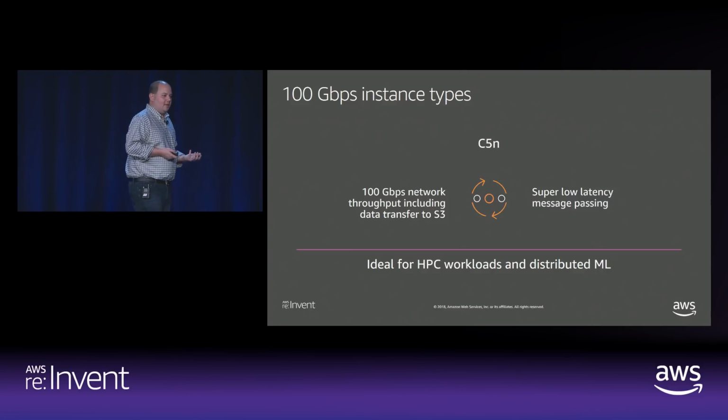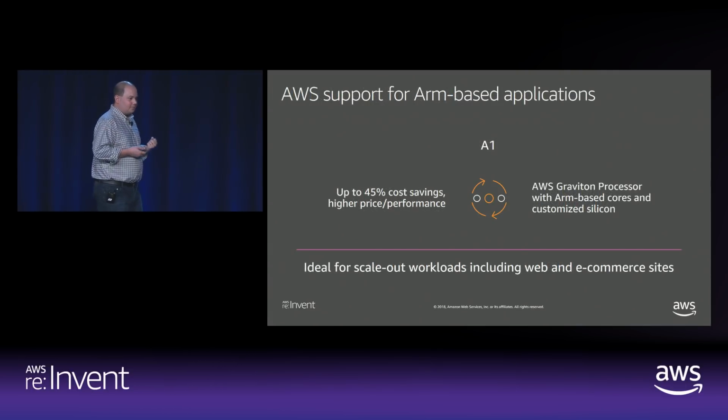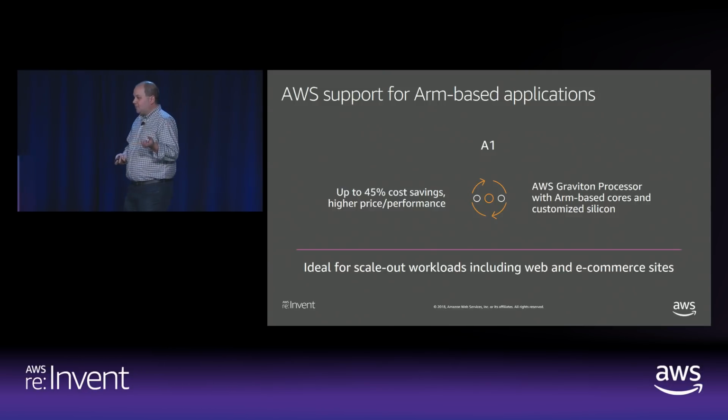Now, I talked a bit about the Nitro Hypervisor allowing us to introduce new CPU architectures more easily. And one of the things I'm incredibly excited about that we announced as part of this week is the A1 instance type. Now, the A1 instance type uses the AWS Graviton processor, which is based on ARM and is in the same family of processors that we use on all of the Nitro Cards themselves.